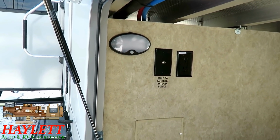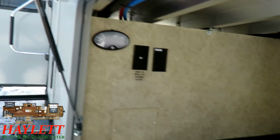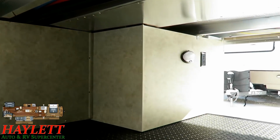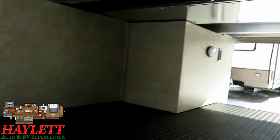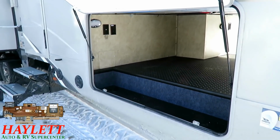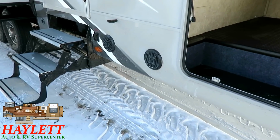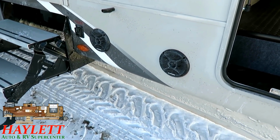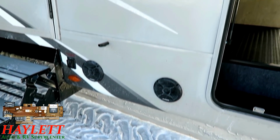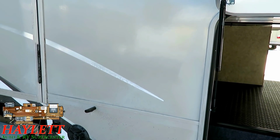Here's an example. I talk a lot about motion-sensitive pass-through lighting in a lot of RVs, but they only put one on one side of the camper. Eagle puts it on two, because you know what? There's two doors and two sides to this RV, so why not have two motion-sensitive lights? Smarter. They put the speakers down in the skirting down here where you can actually hear them, instead of drilling a 4-inch hole in your sidewall where it could possibly leak or cause structural failure.